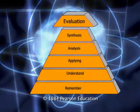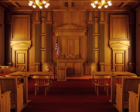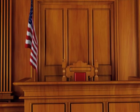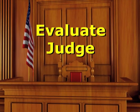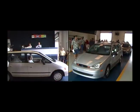Finally, questions that ask you to evaluate. Think about it in the context of a courtroom, and you're the judge. The exam question will ask you to evaluate, judge, or assess facts, ideas or theories. I've got this information over here and this information here. Which one of them is better information? Which of these cars is worth more?